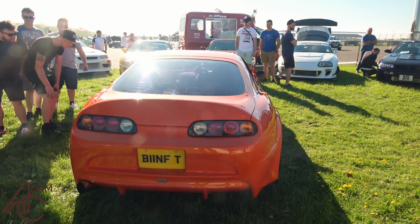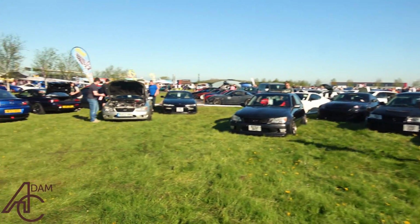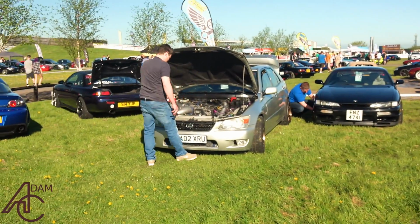Are we stuck? So here is the Boss Car stand. This is pretty much all of us. I'm tucked in the corner there. Yeah, so this is us. Everyone's spraying and detailing their engines.